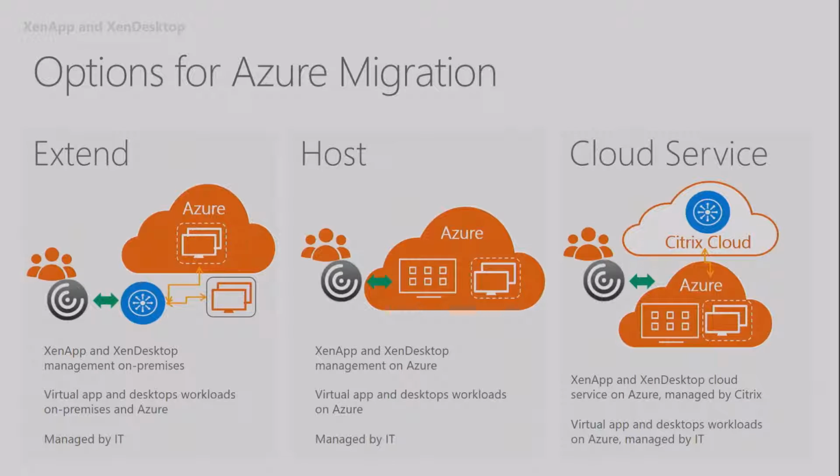The next option is you can host your entire XenApp setup in Azure. We support that. That includes your management components, like brokering, monitoring, which is the Director component, and StoreFront. Everything can be in Azure. So that's more of a strategic forklift that you want to do. And we are seeing a lot of customers interested in that option, where they want to move everything to Azure.